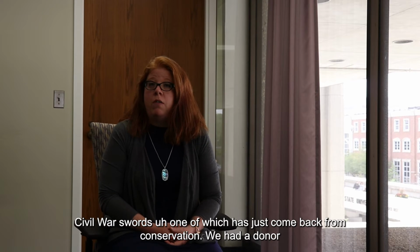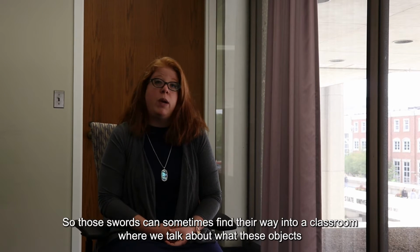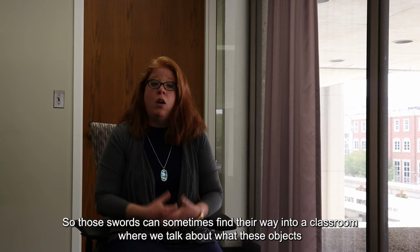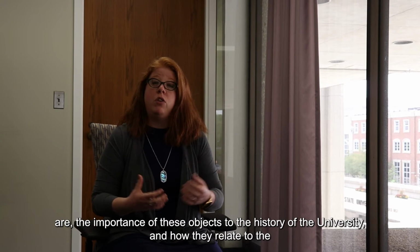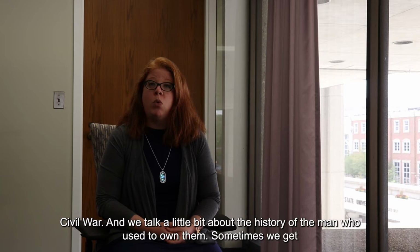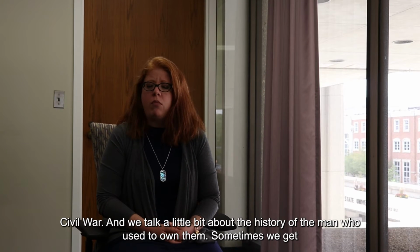We had a donor very graciously give us a little bit of money to have that sword conserved. So those swords can sometimes find their way into a classroom where we talk about what these objects are, the importance of these objects to the history of the university and how they relate to the Civil War, and we talk a little bit about the history of the man who used to own them.